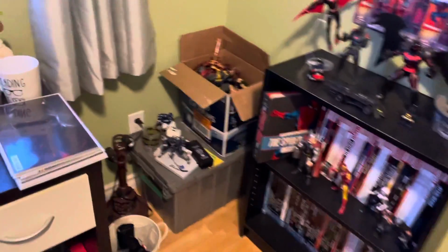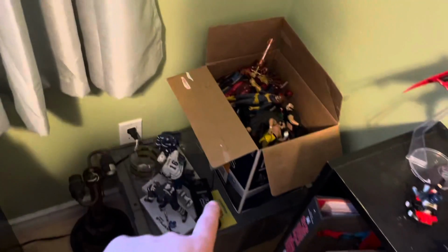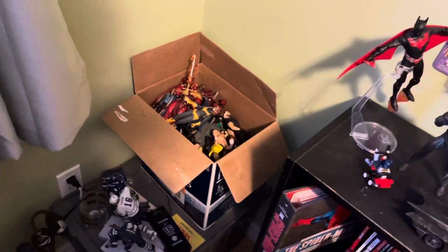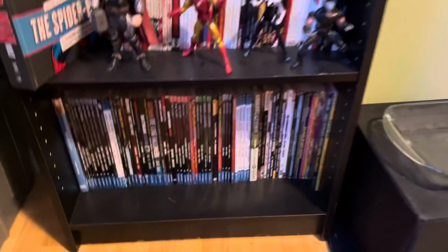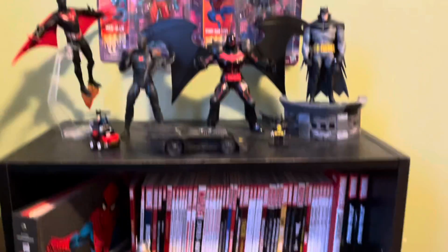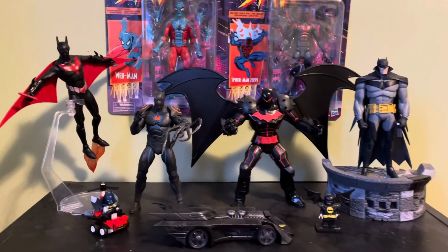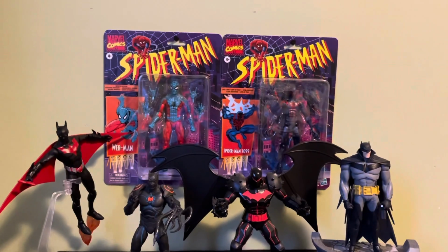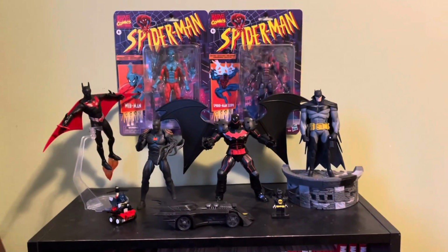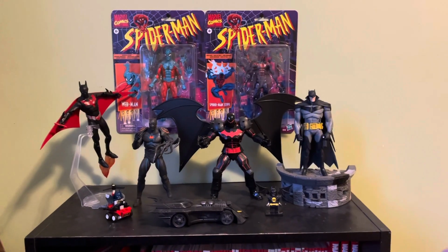So in this corner, this is actually stuff that's for sale, going to be for sale or for trade and stuff like that. This is my graphic novel collection with some Marvel figures there, and then my Batman McFarlane figures, and the retro Spider-Man carded figures. So these are two collections I've talked about on here.